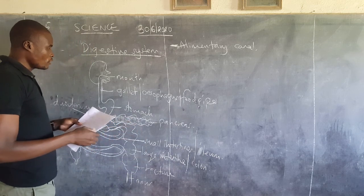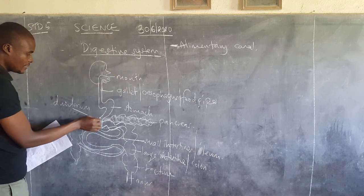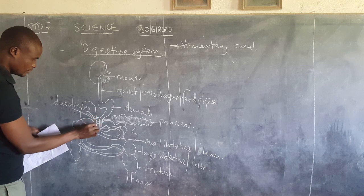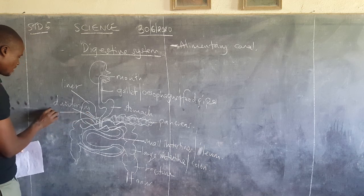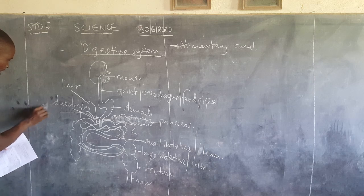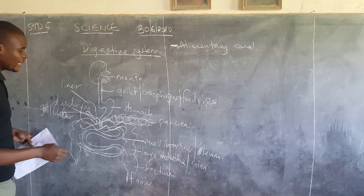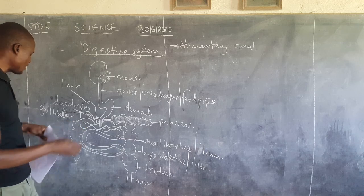And then we also have another part that is not part of the alimentary canal, but it's part of the digestive system. That is drawn like this. And then that organ, this one is the liver. And then here is the gallbladder. The gallbladder is where bile, produced at the liver, is stored.